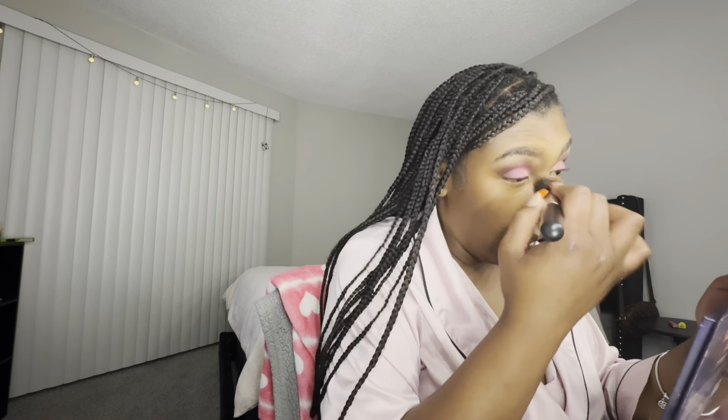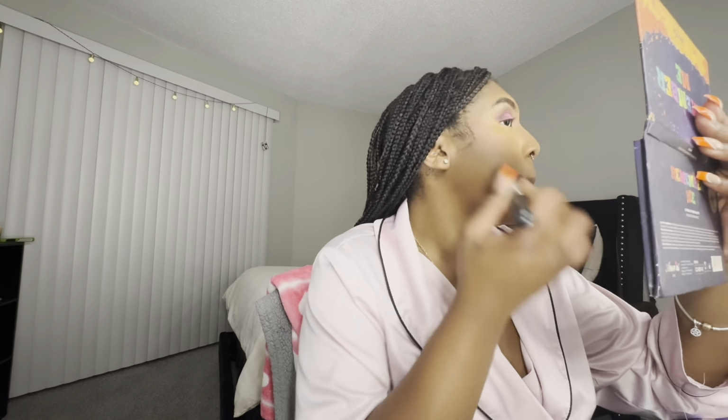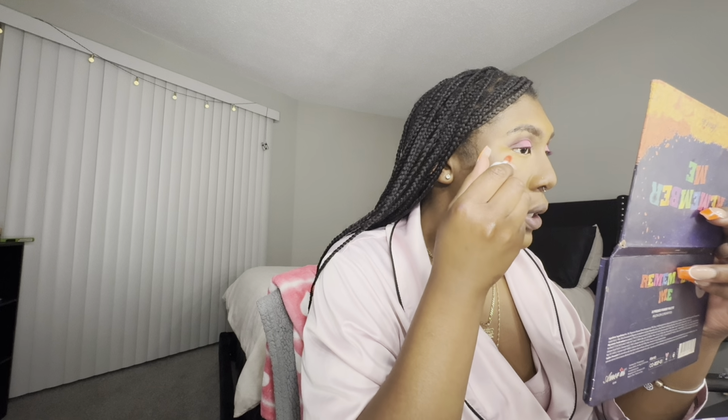And with our foundation brush, we're going to try to lighten this out. We're going to go in with that blush again. We're just going to do 2 dots this time because we did put it underneath it.